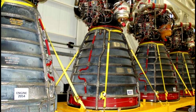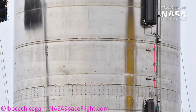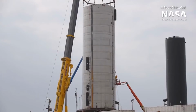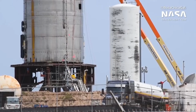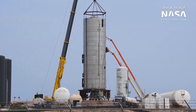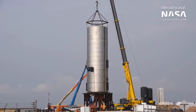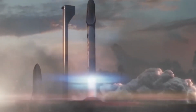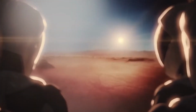6 Raptor engines, 3 vacuum and 3 engines optimized for atmospheric pressure at sea level, will be installed on Starship. The first stage of the Super Heavy rocket will have up to 37 Raptor engines with a total thrust of more than 7,000 tons. Starship is the upper stage of SpaceX Super Heavy rocket designed for interplanetary flights, in particular for flights to Mars and to the Moon.